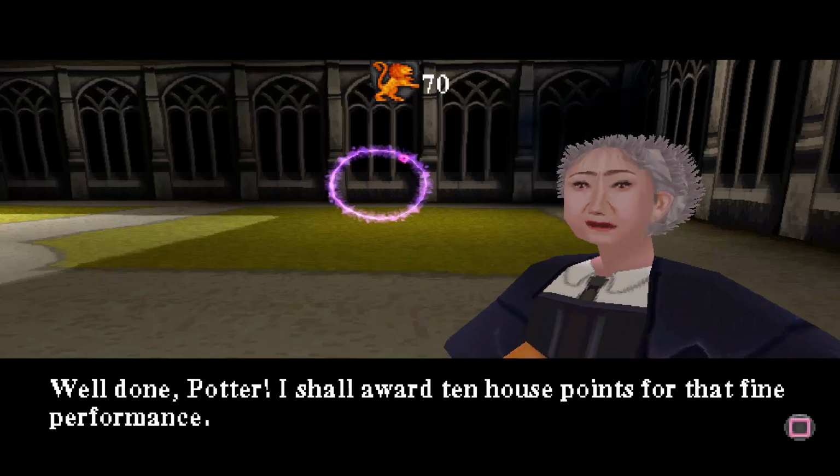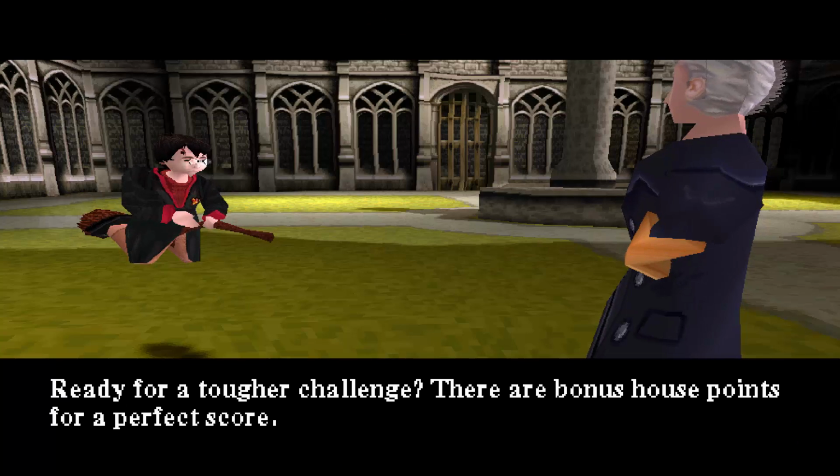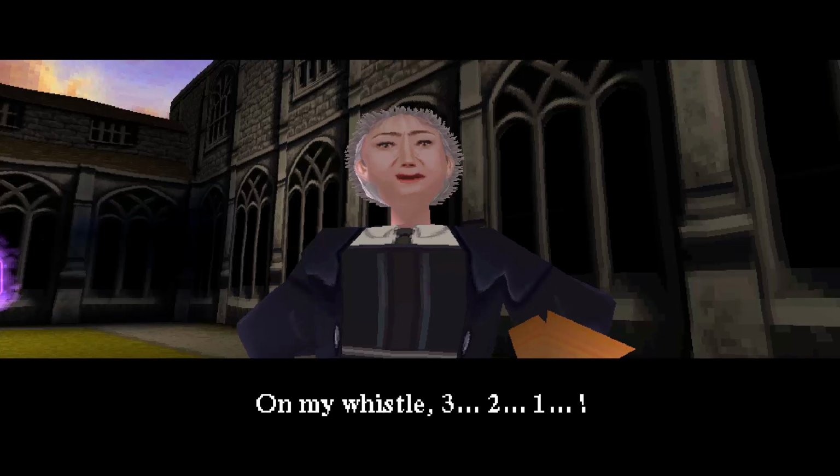Well done, Potter. I shall award 10 house points for that fine performance. Ready for a tougher challenge? There are bonus house points for a perfect score. As before, fly through each of the magic hoops. Concentrate now. On my whistle. 3, 2, 1.